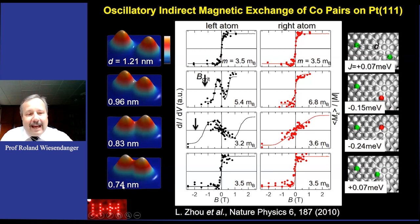This is 7.4 angstroms. You see the change in distance between the atoms already in the topography image of the STM. And now the interesting point is, if we measure the magnetization curves on these atoms, then we see that for this distance, the magnetization curves of the two atoms appear basically the same. Also for this pair here at this distance, the magnetization curves basically look the same. Actually, the standard magnetization curve as you have seen for the individual atoms.